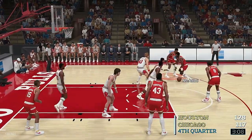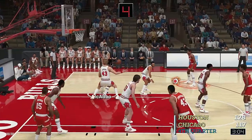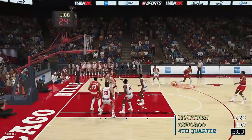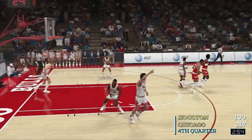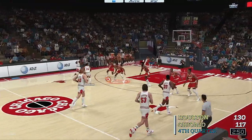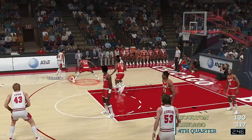Here's McAdoo. Down to five on the shot clock. Back to Johnson, over Valentine. They grab their own miss. Here's McAdoo. That's it. He's 7 for 12 now in the game. McAdoo, a talented scorer on the block. I mean, he knows exactly how to get the position he wants to score down there.